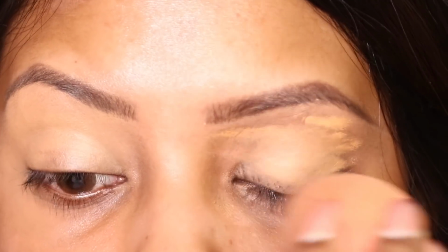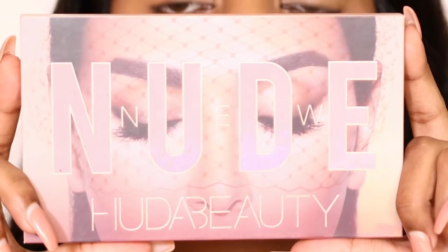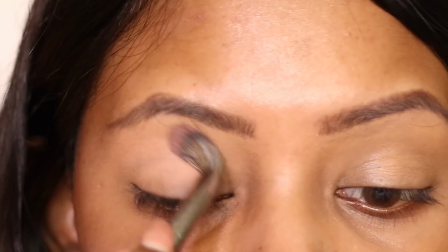But anyway, first I'm priming my eyelids, concealer on the lids, everyone knows this. I'm going on to shadows and I'm using the Huda Beauty Nude eyeshadow palette. Going in with the shadow Bare to set in the concealer.